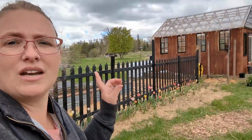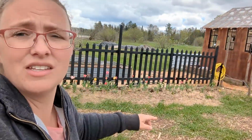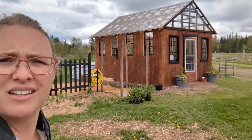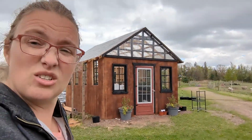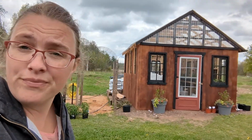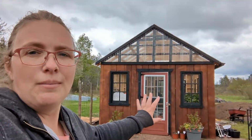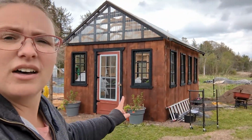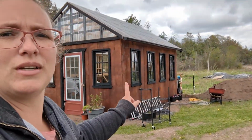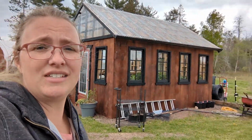Down at the greenhouse here, we didn't have time to finish putting on the gutters on this side, but look, the front is done. Need to paint the trim on this door yet, but that isn't a big priority. That's an aesthetic thing. It will look gorgeous though when that's painted black. And then we got the gutter and the trim on all of those windows there. So that looks nice and finished. Man, look how beautiful that is.